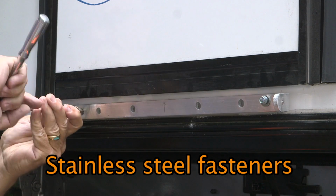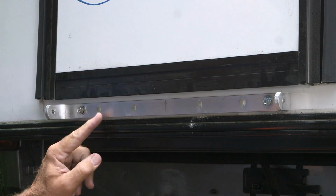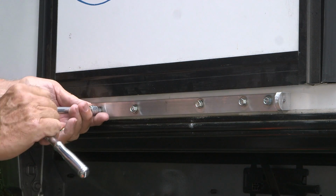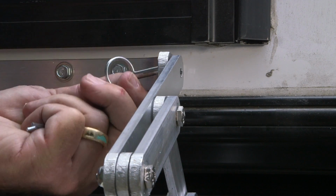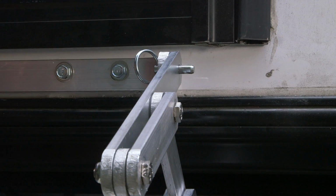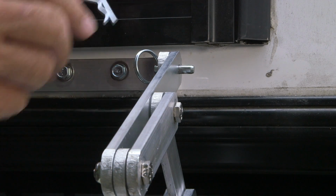Insert the screws. Continue with the other 4 screws. Snug them all down, make sure they're tight. Insert the spring pins here, the clips. And the safety clip, and of course the safety clip.